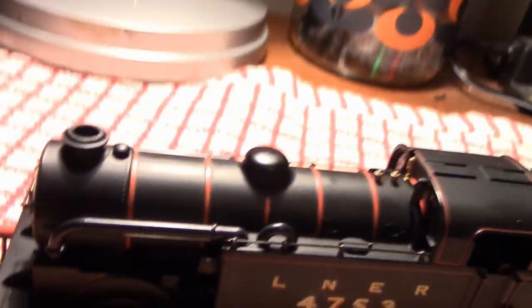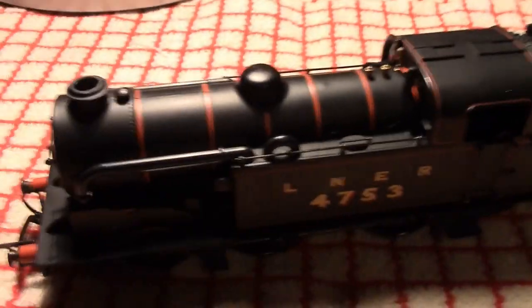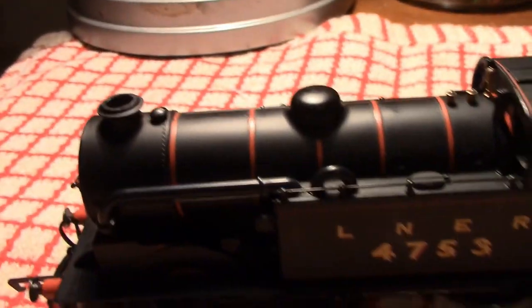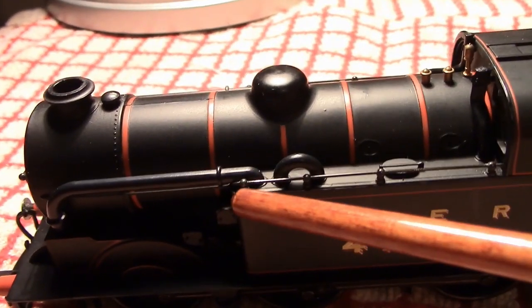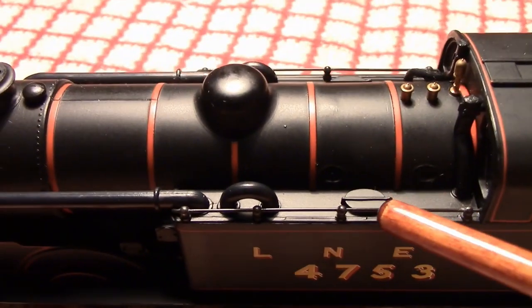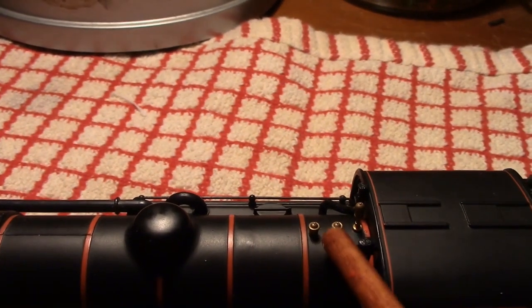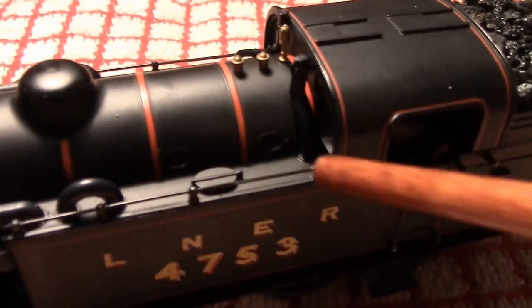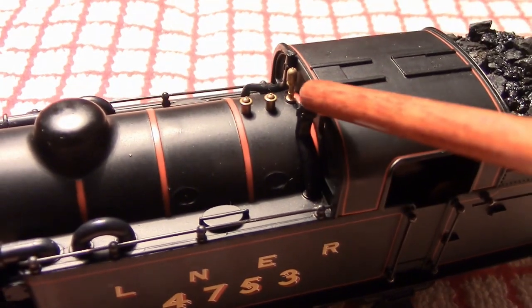I mean, look at this detail on the top, everybody. If you look at this at home on your device, you can see these separately fitted handrails, for example, along the top of the tank. You've got the safety valves there, and then you've got the whistle. And then these pipes that come up from the tank, and they go up, vent there.